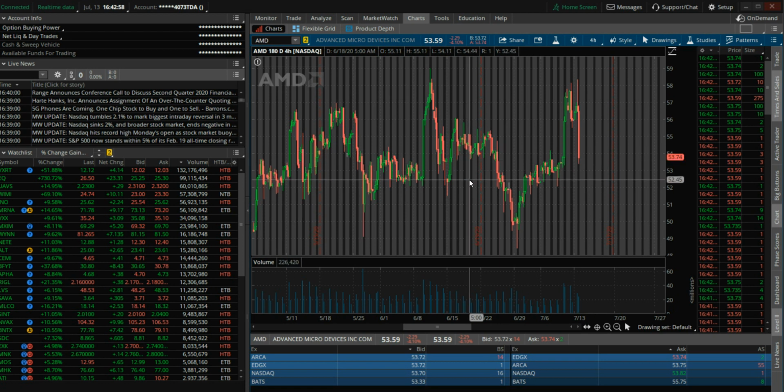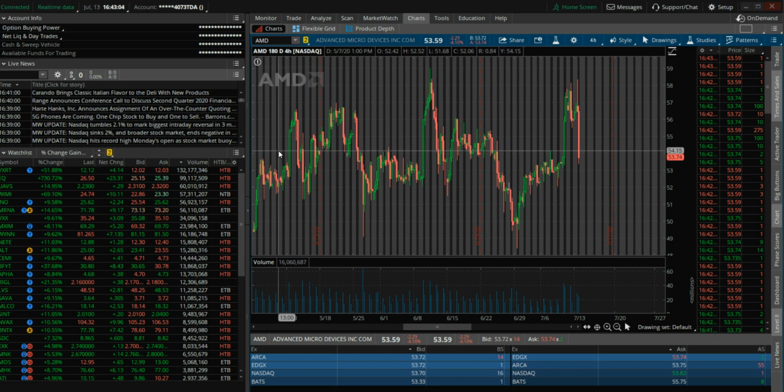So we had a huge rejection. And now you want to aim at this middle point. You see $53 runs in the middle of all of these long bars, long candlesticks. So that's what you kind of want to see when you exit. Where's the middle price? Where's the truest price?